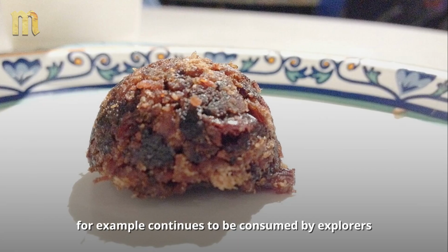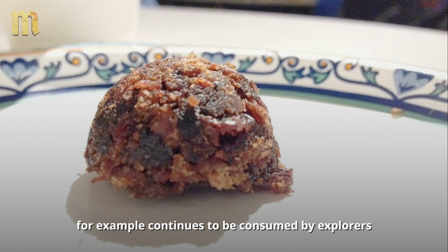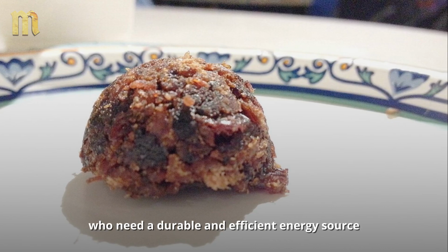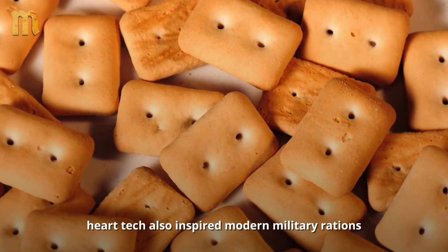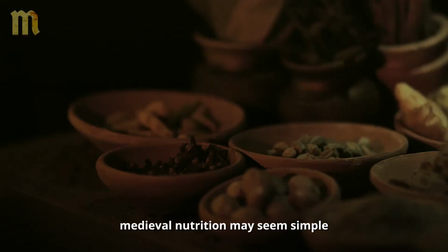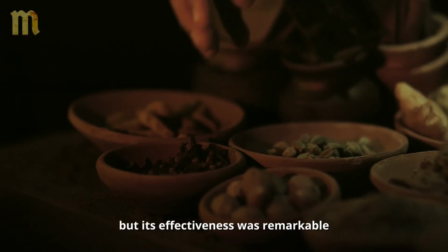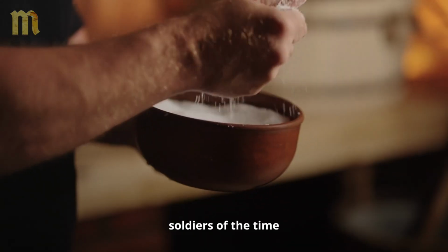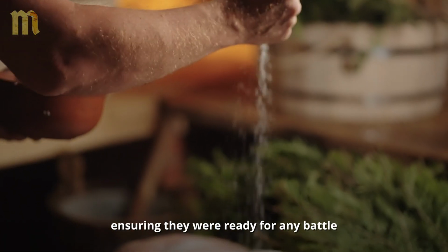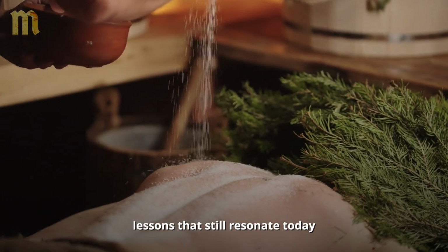Pemmican, for example, continues to be consumed by explorers, soldiers, and even athletes who need a durable and efficient energy source. Hardtack also inspired modern military rations, designed for long shelf life and balanced nutrition. Medieval nutrition may seem simple, but its effectiveness was remarkable. Soldiers of the time learned to extract the most from their available food, ensuring they were ready for any battle. Lessons that still resonate today.